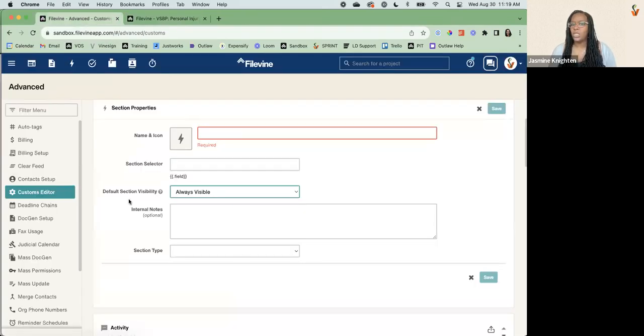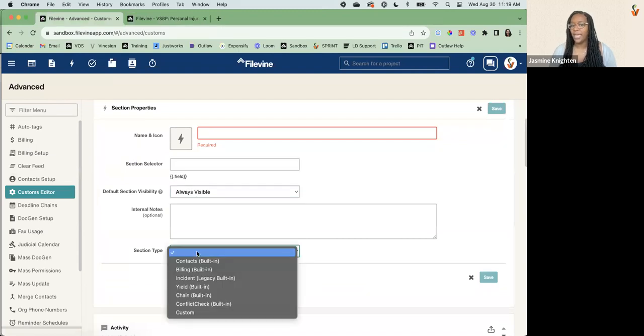And then once you've selected all of that, your section type here is another option for you to select. These built-in sections are things that are native to FileVine. You can make limited changes on them. You can essentially change the name and the icon and the visibility, and that's it. You can't add any additional fields or change the current fields or setups in them. And they're all tied to different elements within FileVine, indicated by the title there.